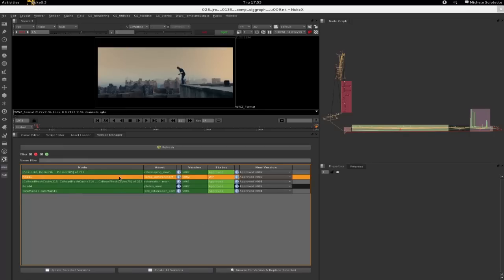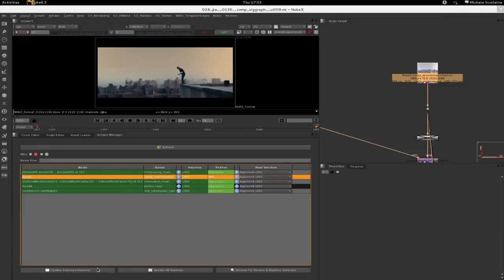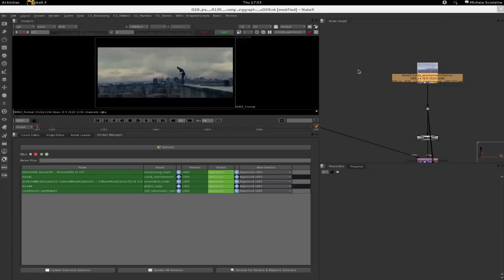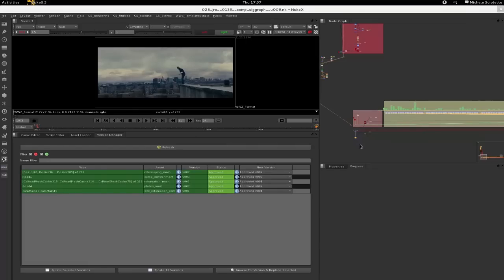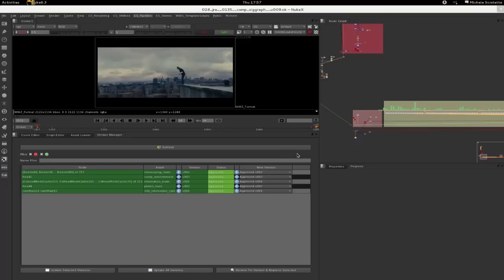In this case, I can see that one of my elements, in particular the background plate, is not up to date, and I can easily update it to the latest version. Finally, now that my script is all up to date, I can go ahead and publish my final result. I have access to a standard publication interface. Again, this is common across all our applications.